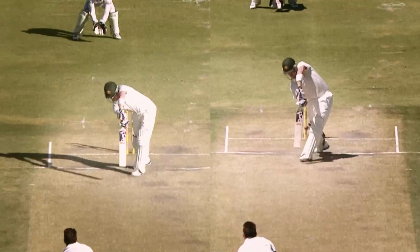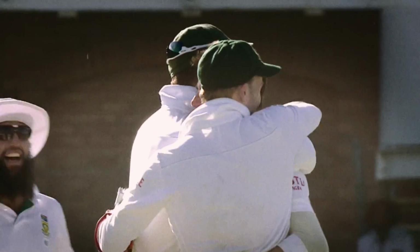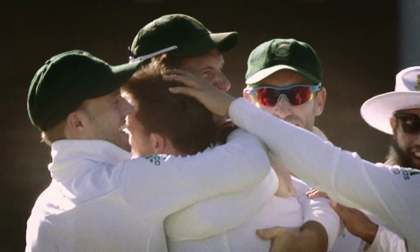Like I said, it actually happened in both innings. So yeah, that's definitely something that sticks out. It was quite a memorable test match, and Dale Steyn was definitely a stalwart in that victory.